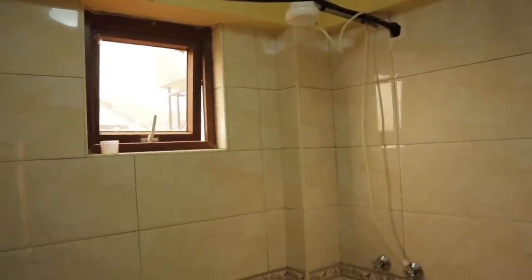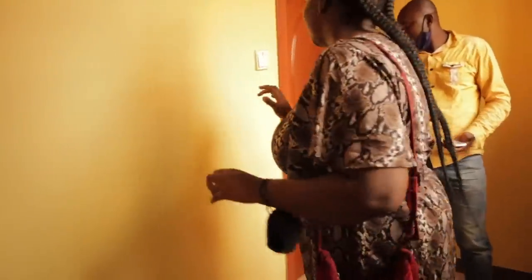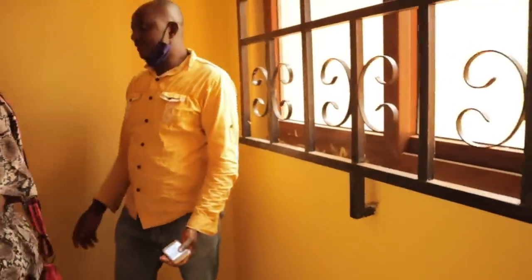Bathroom and toilet at the same place. As you can see, it's more modern. I like this. I like modern things, but we'll have to hear the price and then judge.